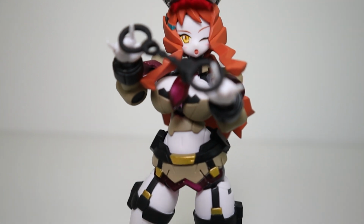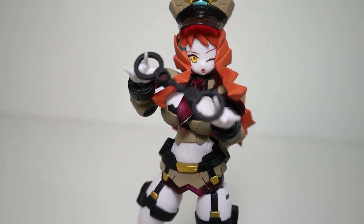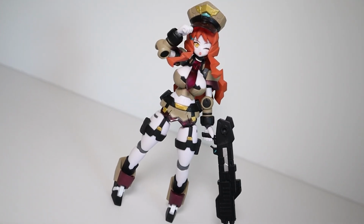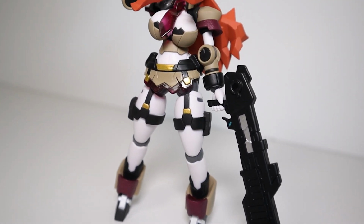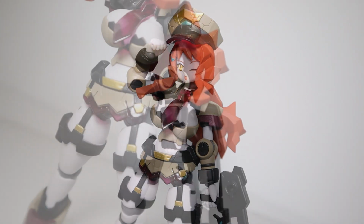So, now let's really talk about how I feel about this figure. I really like it. Originally, I was not that stoked, and I was kind of mad. It sort of felt like it cheapened the release of Kelly because this got announced so soon, but I think she really works well with the rest of the series. She makes up for a lot of problems that originally were there with Kelly.